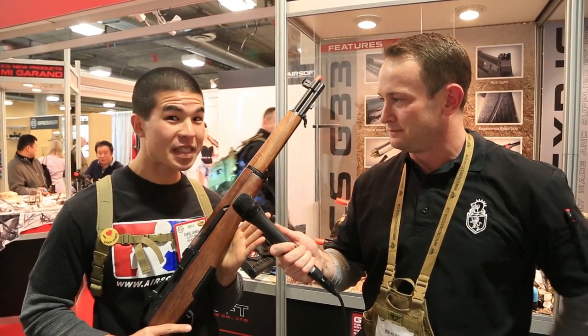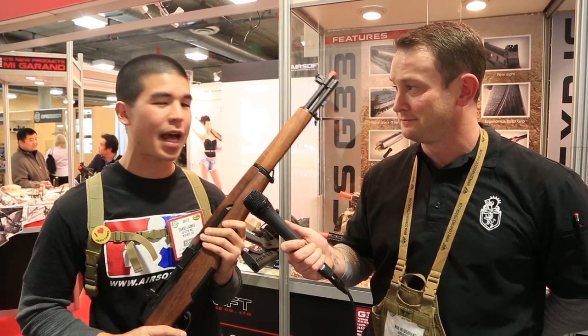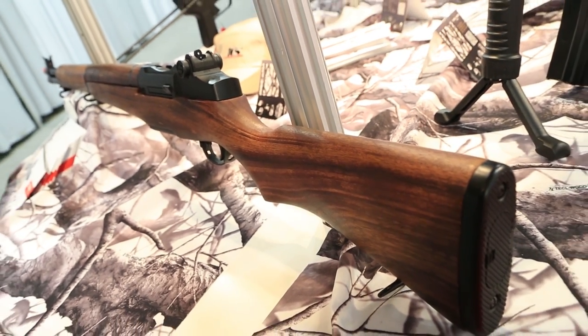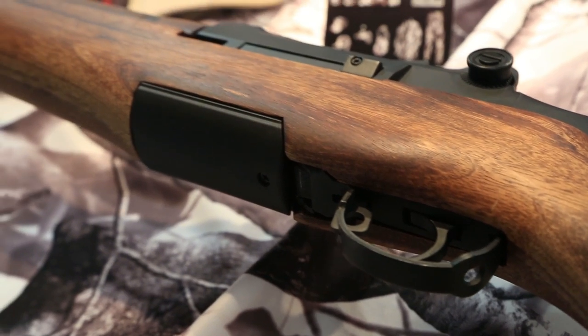Okay, so first of all, this thing is coming out very soon. We're talking within the next week or two at the latest, so be prepared for that. This is made out of all real wood. It is CNC machine parts. It is an AEG. I believe it's also going to be a 42-round magazine.